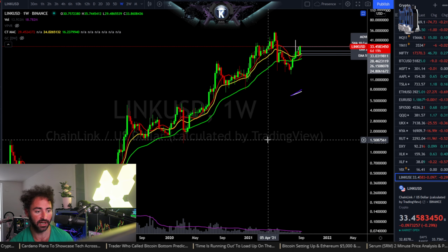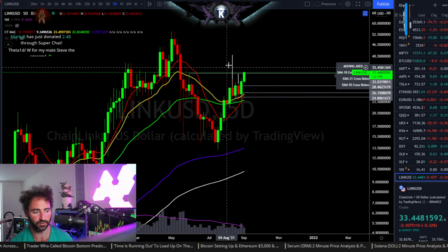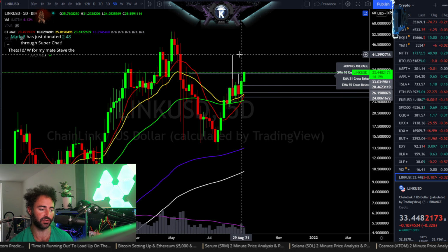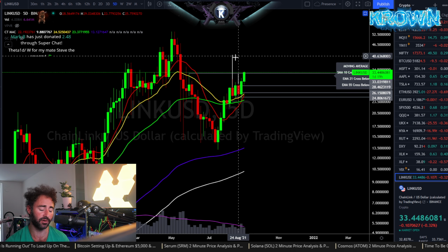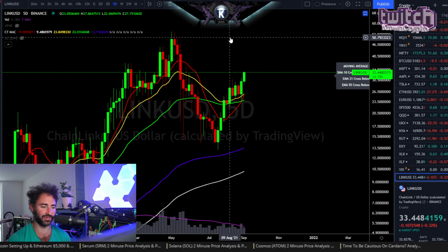And we also did identify that this has a bit of an inverted head and shoulders, specifically seen on a 5-day right here, which has a measured move significantly higher as well, somewhere around the low 40s, so somewhere between about 40 to 41 and a half or so. So looking pretty damn good right there. And this is actually a really, really good setup at the same time.